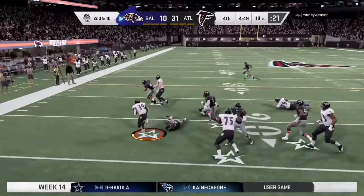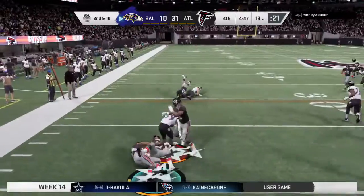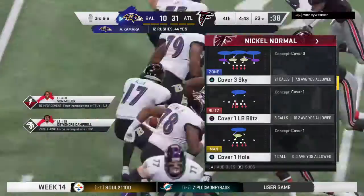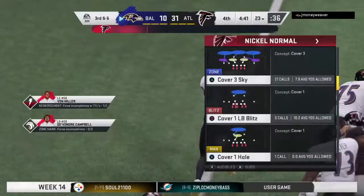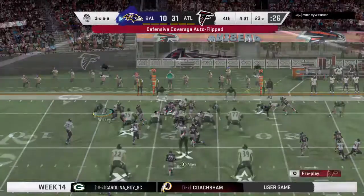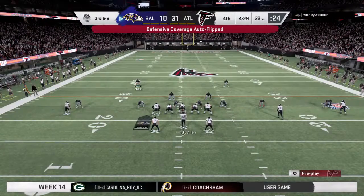Again, it's Kamara. He'll push forward for about 4 up to the 23. And that's one of the reasons you like to blitz even on rundowns. It confuses the blocking assignments. It doesn't allow those offensive linemen to get up to the 2nd level.